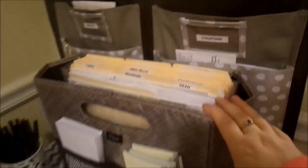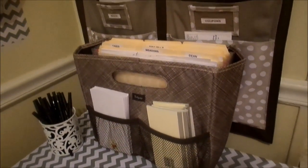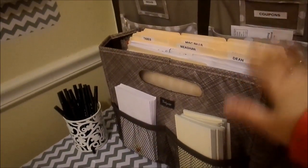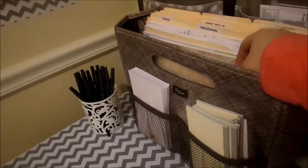And then I have totally changed out my filing system for 2016. I'm going to try a new method. I'm going to talk about that in a later video because we are not going to be focusing on that this week. We will be focusing on our filing system in an upcoming week. But this is where I'm going to be keeping my filing system along with my notebook and planner.